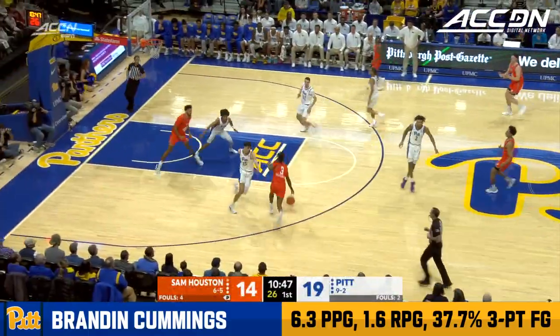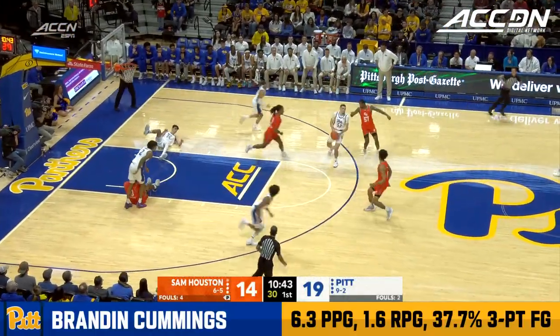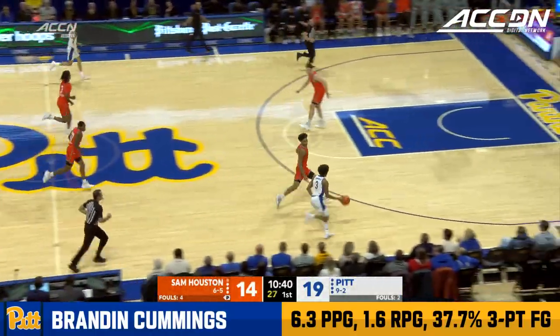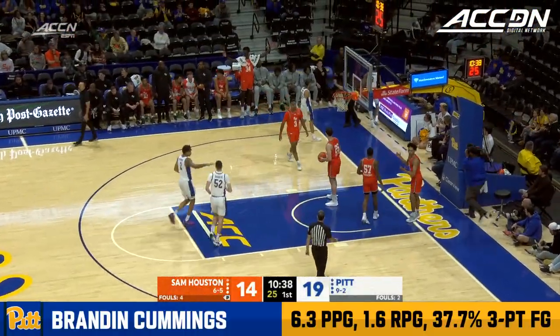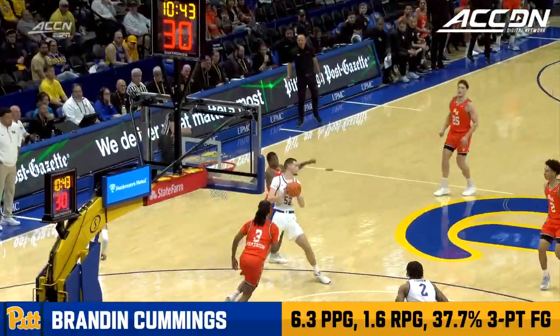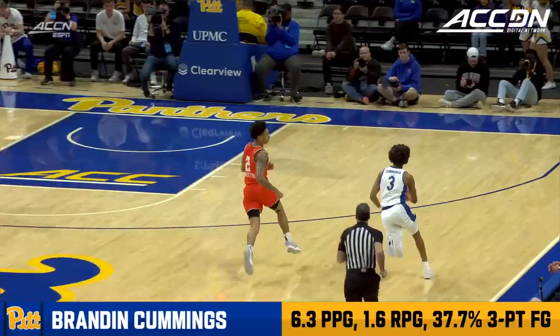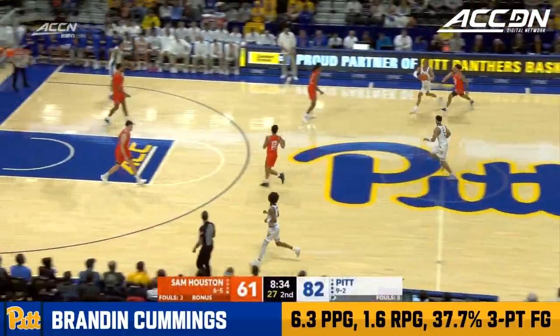Panthers over 2.5 minutes without a field goal. Wilkerson, too short. Rebound ends with Delilich. Leads the pass to Cummings. Baseline drive and one. Beba Cummings. Hadn't been in the game longer than a minute and a half and already almost potentially can have 6 points here. This is true.